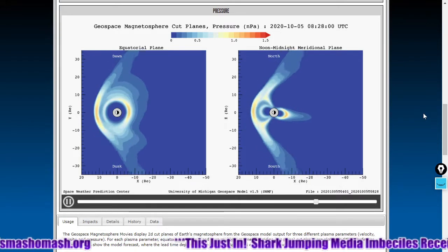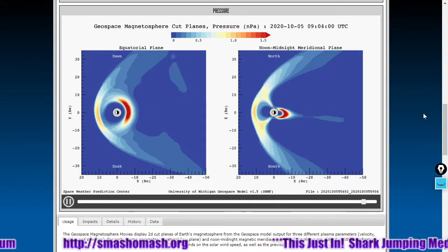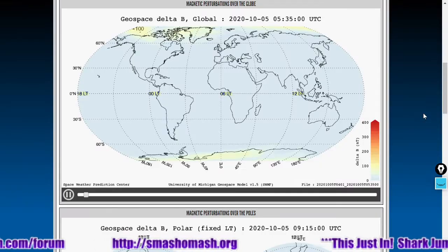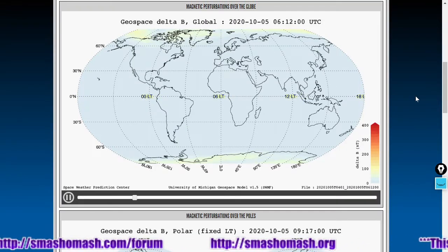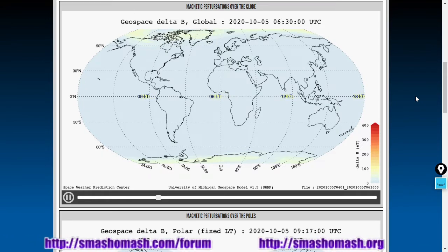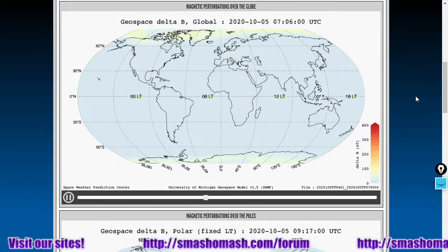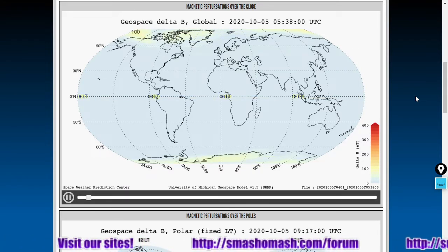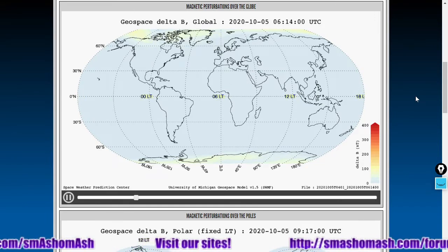But again, there are a lot of electrons in those Van Allen belts, which are suspending all that plasma. Here is the magnetic perturbation situation. Looking a little bit closer to home here during this polar excursion. And we'll just let that play through a second time here as it's refreshed.